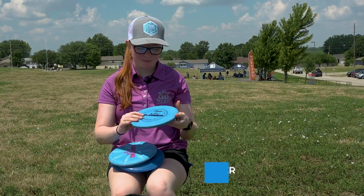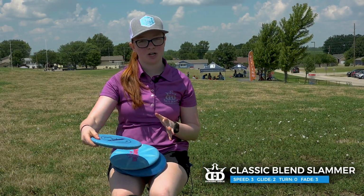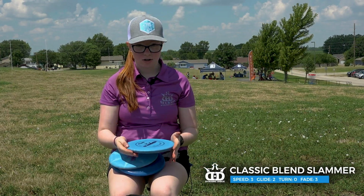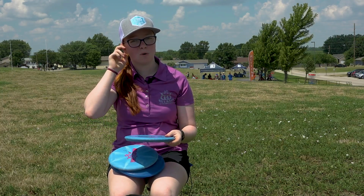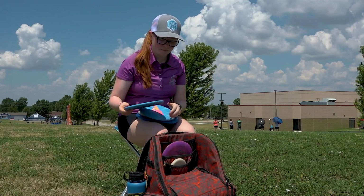First one is the Blend Slammer. I use this a lot for shorter upshots that I need to know that they're going to fade and they're going to sit hard. It's probably one of my most used upshot discs because it's so predictable and reliable in the wind and in all conditions.